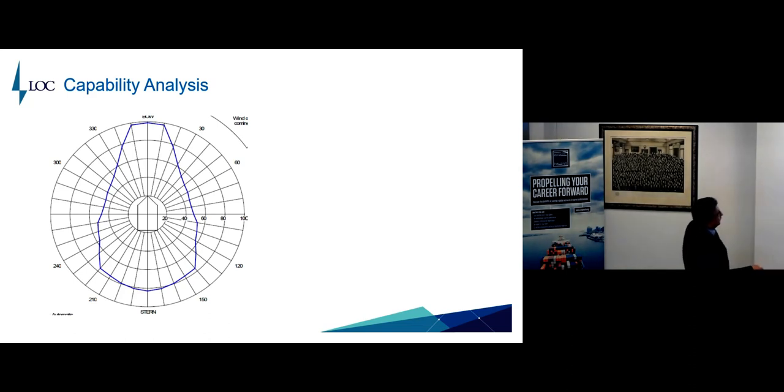If you see this blue color plot around the vessel, it shows the wind speed in all the directions. If the wind is hitting from the north, the head wind, it can take wind speed up to 100 knots, close to 100. So the vessel can still stay in position. For example, if the wind is coming from this direction, you can see that it is reduced to about 40, about 45 knots of wind.